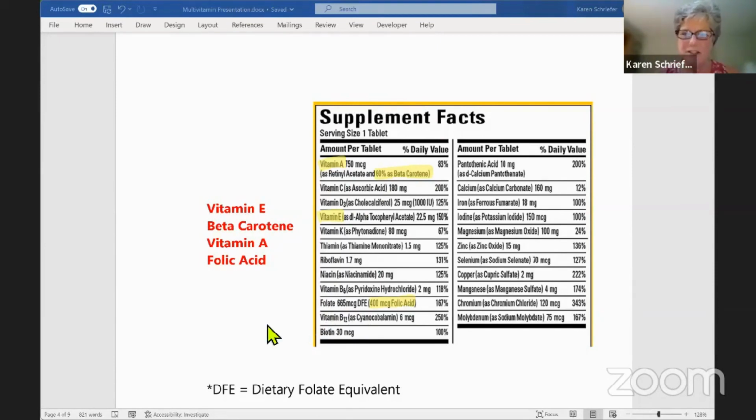But when I researched this, because that surprised me when I saw it, DFE stands for dietary folate equivalent. So what it's saying is it contains folic acid, and it's the equivalent of getting this much natural folate. And again, the government regulations require the companies to do this. So this is strictly folic acid, not folate.